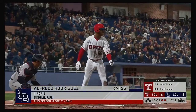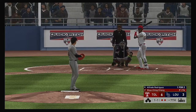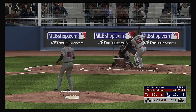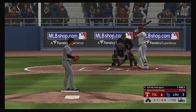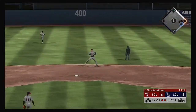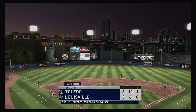Out number two. Ready now, Alfredo Rodriguez. He's singled in two trips to the plate thus far. 1-1 count. Here's the pitch. 2-1 the count. On the ground up the middle, scooped up, and that will conclude matters here in the seventh.